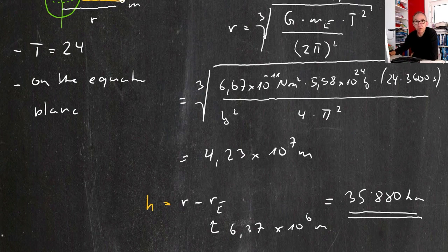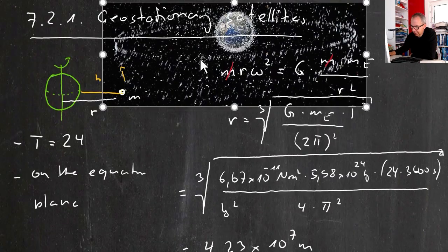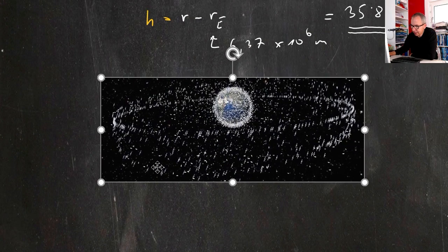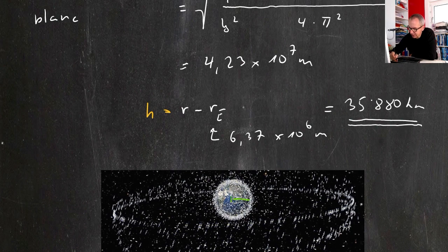So we can go back to the drawing, to this picture that we have seen here, and we can check and see that the drawing in fact looks quite okay. So we know the radius of the Earth is roughly 6,000 kilometers, so that's it. And then this is 6 times more, and yeah, that looks okay. So this line roughly 6 times more. Yeah, they have done a good job over there.